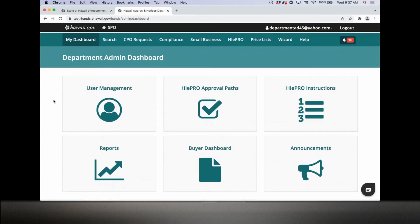Any questions about the Hands dashboard? Oh, I'm sorry. I should wait and just do the announcements section too, and then we can answer questions because that's the last tile here.